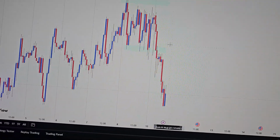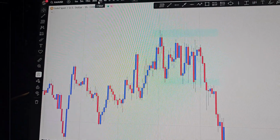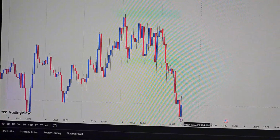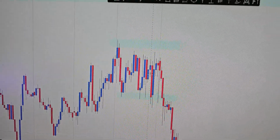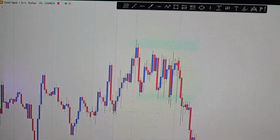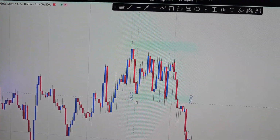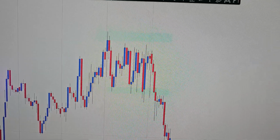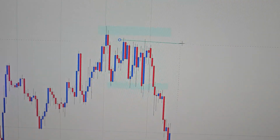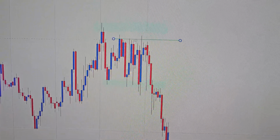Let's say this was your markup on the 1 hour time frame. Basically, you just see that price is consolidating. The last higher low was here, and this is the higher high. This is a higher low. It failed to make a higher high. Therefore, what we can say is, okay, we've just formed resistance. You can mark it up.